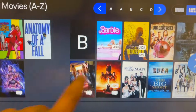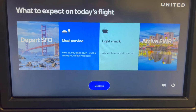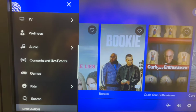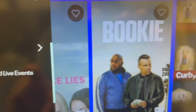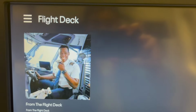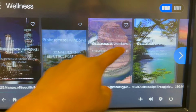But aside from that, this is truly a great IFE selection. It's very useful how the IFE system shows you what to expect on today's flight. If the TV selection is not enough to impress you, you will also have a variety of audio options and games to choose from. The most unique part of this IFE system lies within the audio feature, and it's from the flight deck or Channel 9, which is a live television app where you can hear the communications between the pilot and air traffic control, though note that this does not work on all flights.